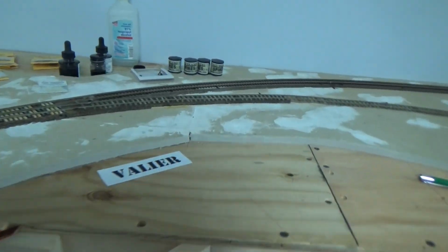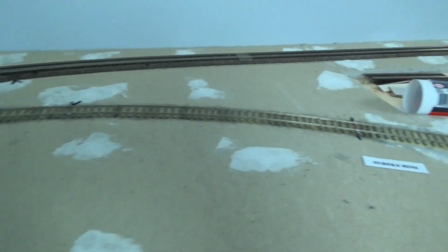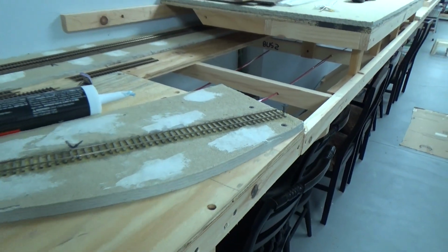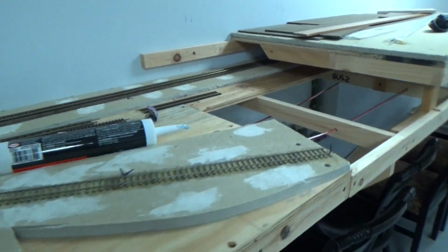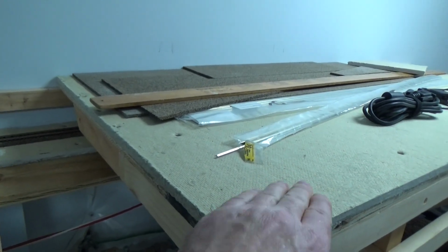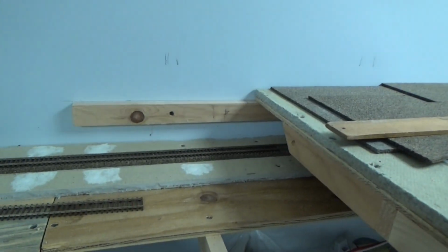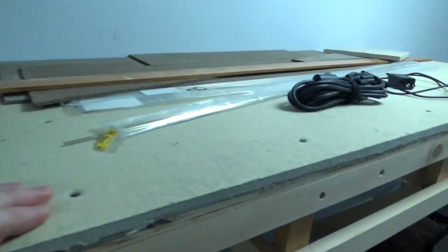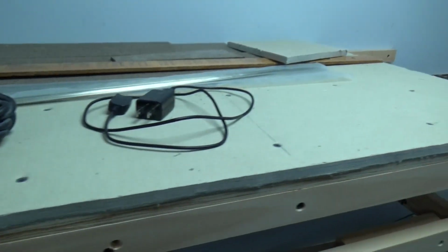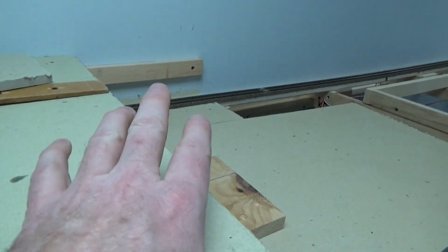However, in the second room, I think last time Valier was just ties. Now we've got code 70 rail for the entire, I believe it's the Eureka Mine here in Valier. We've got the base in for the town of Elk Run, or a portion of the town of Elk Run, and where the main line goes underneath, that'll be Simpson Tunnel. Obviously some compression here because Elk Run was not on top of Simpson Tunnel, but these are the compromises we make.